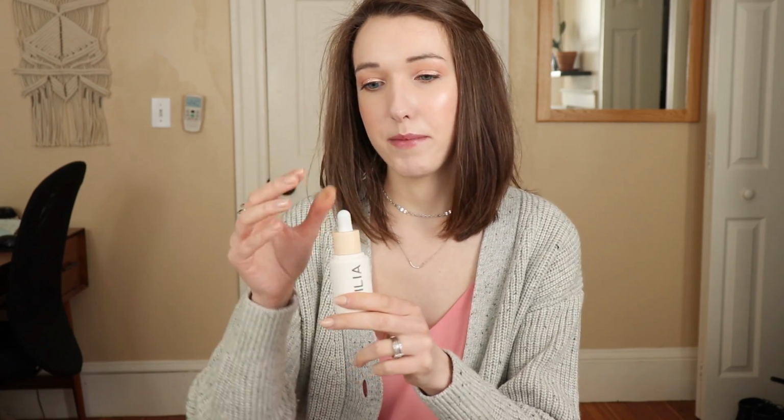Because it is a dropper, I make sure not just to shake it, but also squeeze the dropper up and down to actually mix the product up in there as well, because it's only going to be effective in protecting you from the sun if you actually get the product mixed up really well. So the finish of this foundation, at first I thought it was kind of glowy, but as I've been trying it out more, I've realized it's more just a natural skin-like finish. It's not overly dewy, it's not matte, it's just very comfortable.